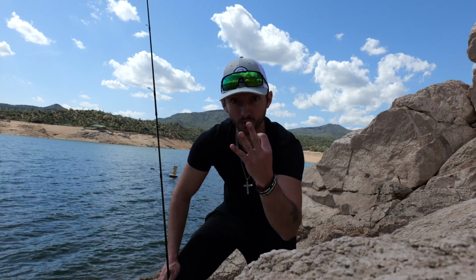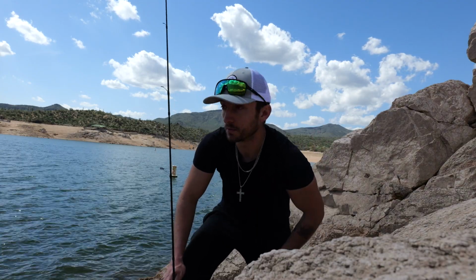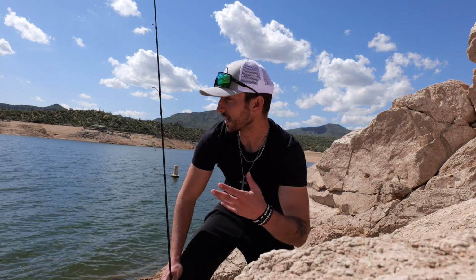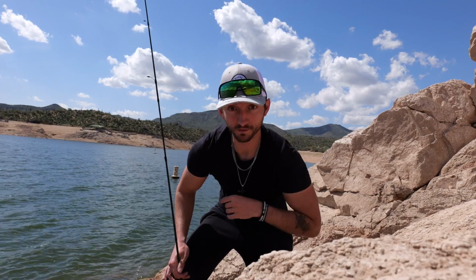Alright y'all, so I've gotten 3 bites altogether. I saw one little dinky bass dart across and hit the grub. I had 2 other pretty peculiar bites. I'm not really 100% sure if those 2 bites were the target fish, but definitely could have been. Hopefully I have enough battery and enough film to be able to at least get a couple fish up today. If not, I'm going to switch over to the phone, do the best that I can. No matter the situation, we're going to get a video for you guys.